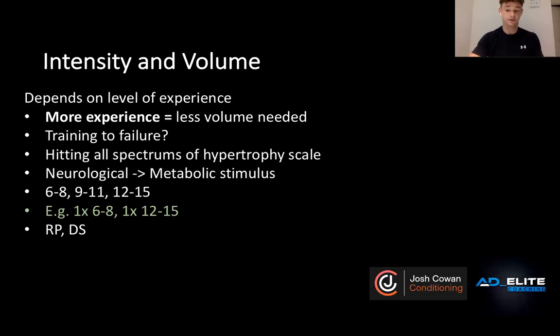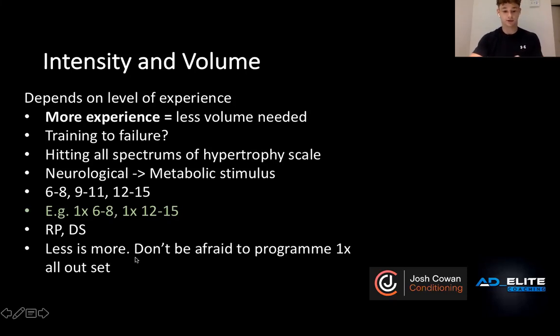Or else have a full set. So the next one that I'm going to talk about is, don't be afraid to program one all-out set. Let's say, again, you can say, I need to do 20 reps on a leg extension, and you can take 2 rest pauses to get there. So we do something like 12 reps or 10 reps first, take 15 to 25 seconds, then 5 reps, and then 5 reps again. So the total working set was 20, but you've only done 1 set there. Don't be afraid to do 1 set.